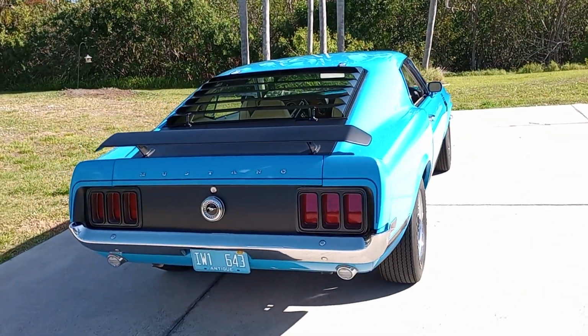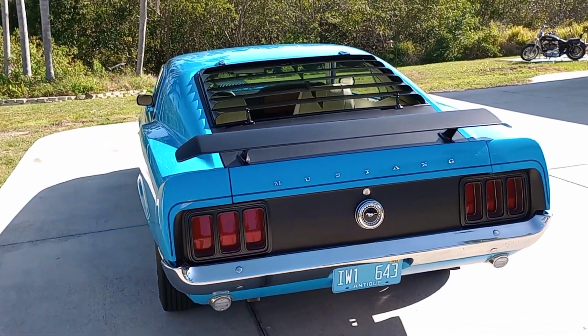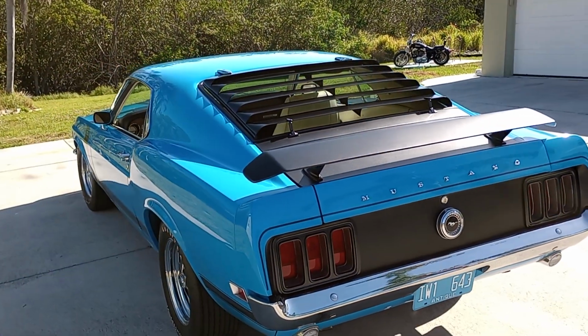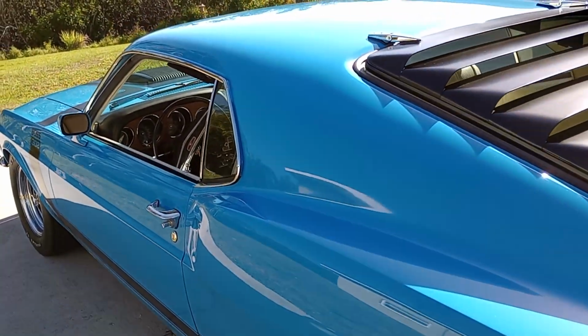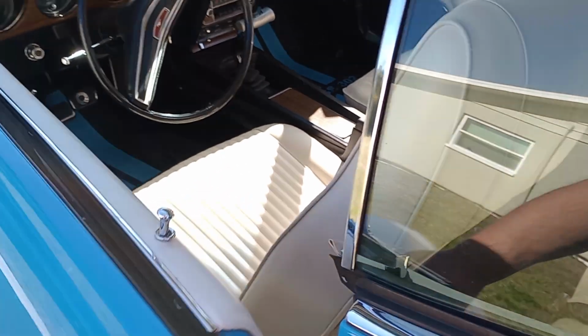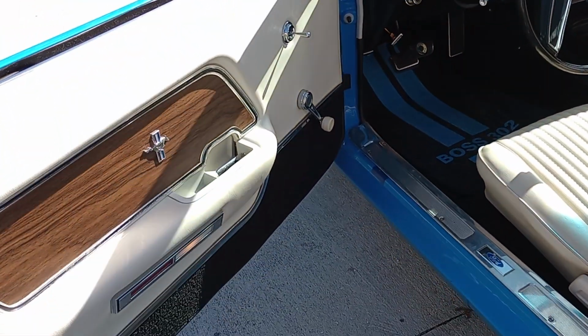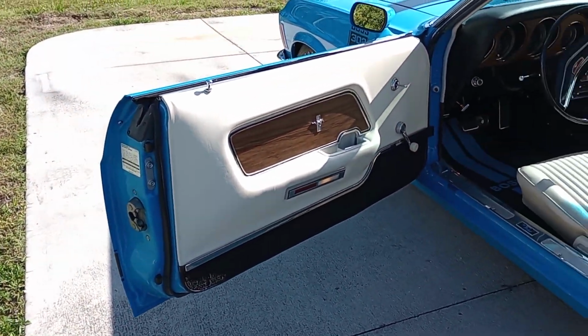And there was a no expense spared, complete nut and bolt rotisserie restoration on this car in 2014 by Mustang specialists out of Ohio. And you can just tell. I've had door panels off. I've had the back seats out. They did it all the way. I've been over every inch of this car.